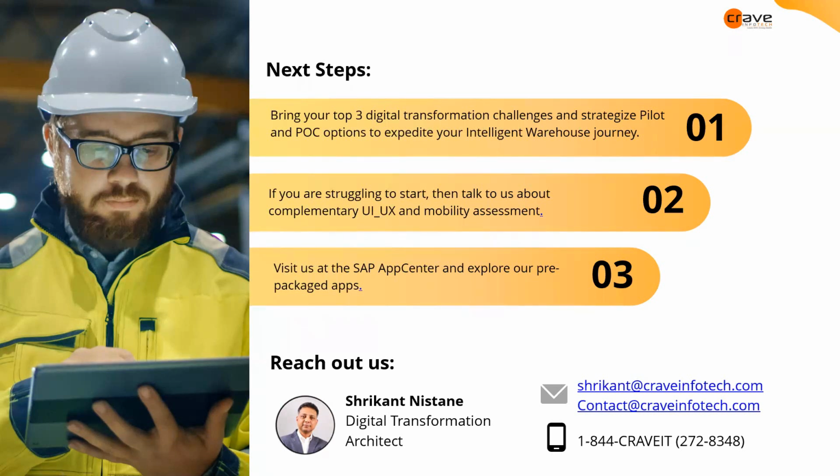Yeah, our version is ECC 6, and we are on enhancement package 7. I'm not sure, from the technical point of view, to what extent we can use it, or do we need to enhance the package level? No, you don't. You're good. Anything above Service Pack 5 is fine.